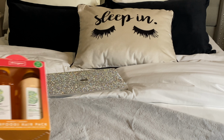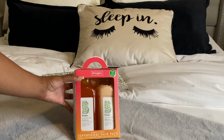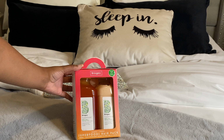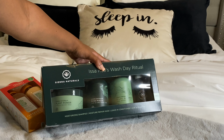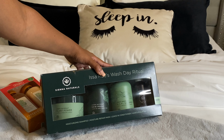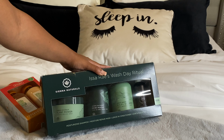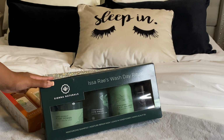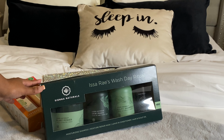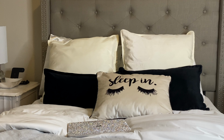Some other clean beauty products I was gifted from Nordstrom would be this Briogeo Superfoods Mango and Cherry Balancing Shampoo and Conditioner Set. Now obviously I have braids, but as soon as I take these out, I will be using this. And it's Black woman owned, y'all, so I'm super excited about that. And next I have another hair care set that happens to be co-owned by Issa Rae herself, and this is the Issa Rae's Wash Day Ritual by Sienna Naturals, and this is a vegan hair care set, so I am super excited to use this as well. As soon as I take my braids out, when I bring my curls back, I will definitely be doing a demo on this product set as well.